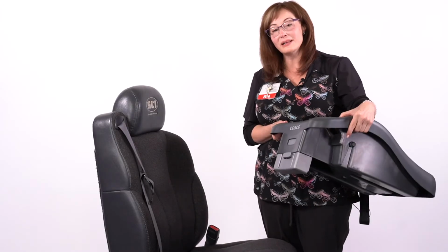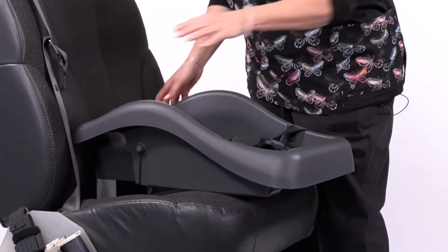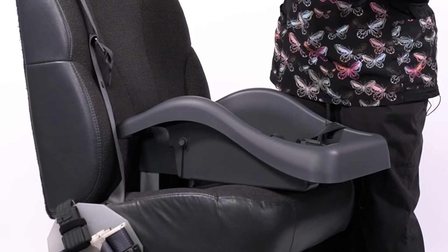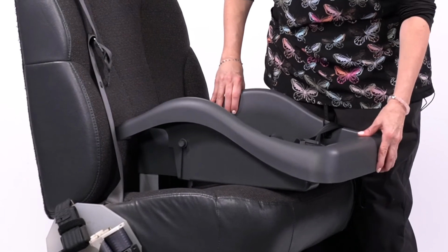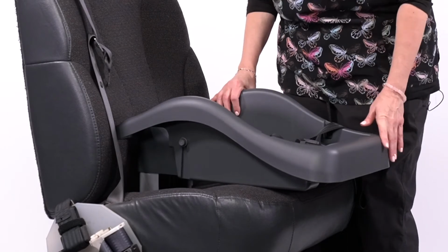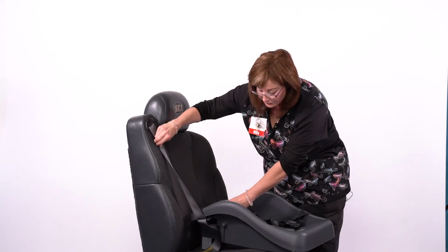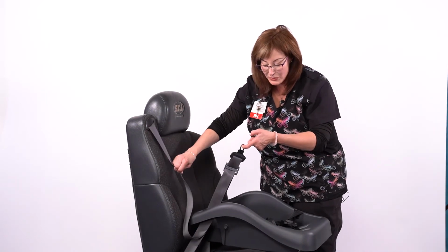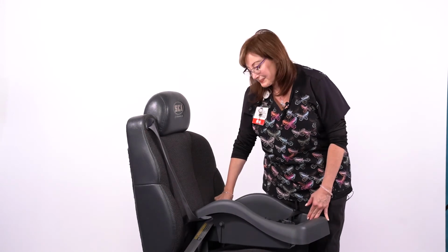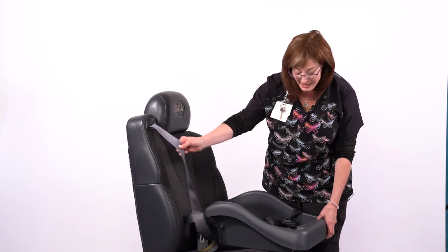If we're only installing our base, they often have an extra leg. So we make sure that it's installed at the right angle, so when we click our baby seat onto the top, it stays at the angle reclined most safe for your baby. And we run our seatbelt through the belt path, and then we click and buckle the seat in place. Then we lock the seatbelt and we tighten it.